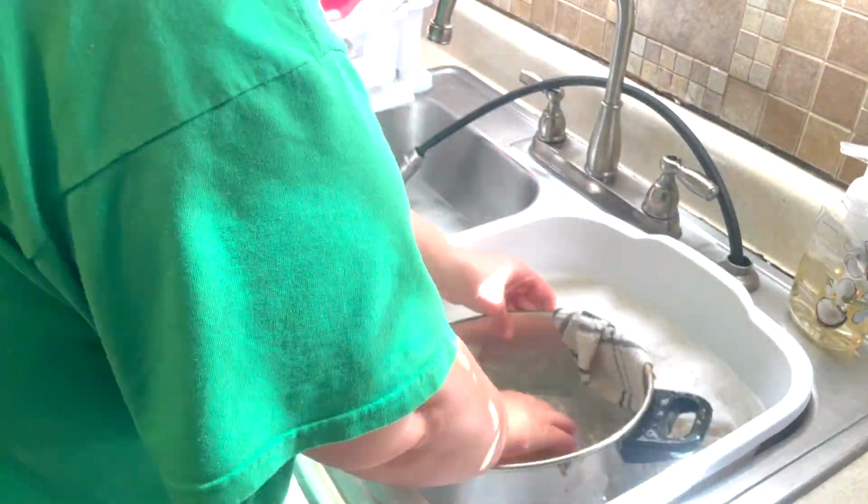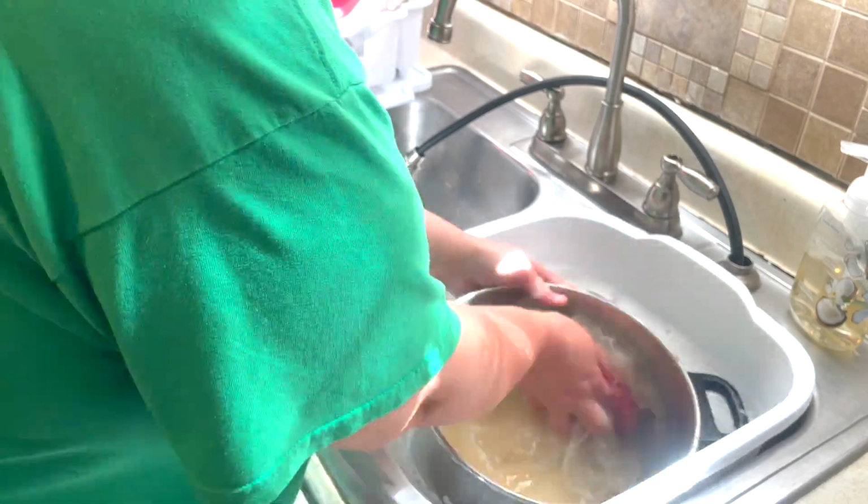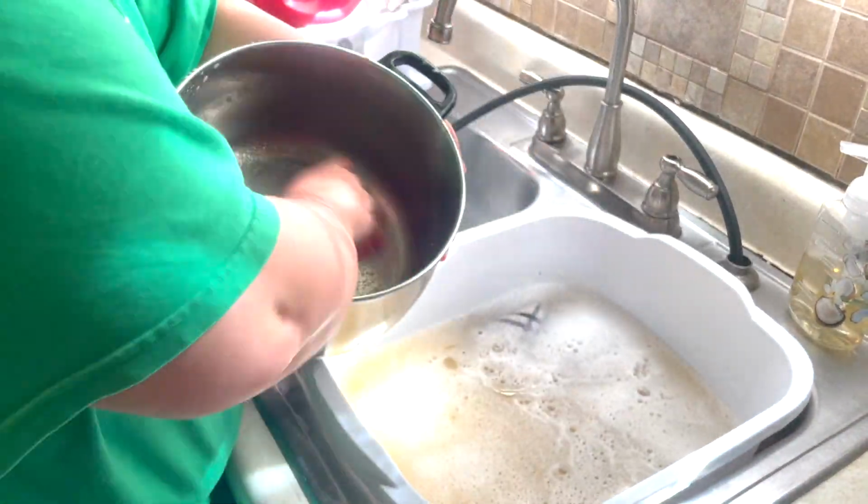I am a person without a dishwasher, and I am the dishwasher. So here I am washing dishes, and I don't like to do it, but somebody has to. So we're going to get the dishes washed.